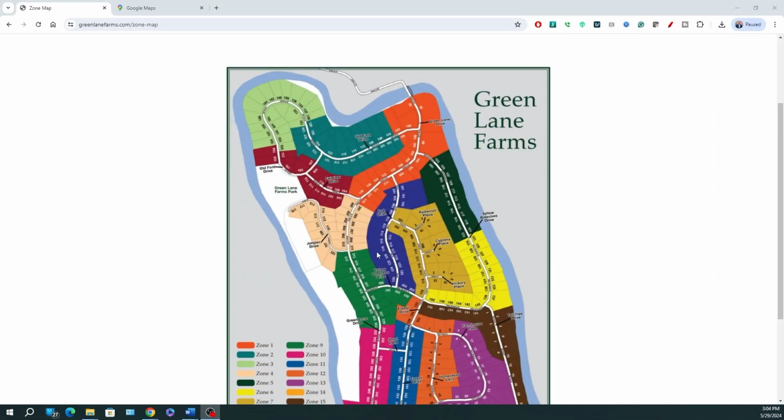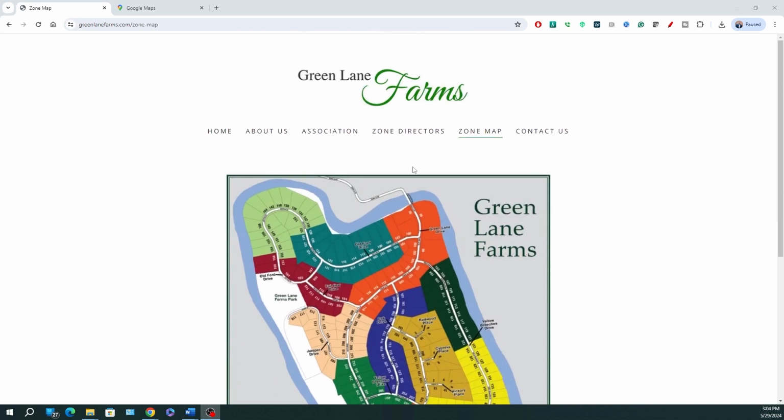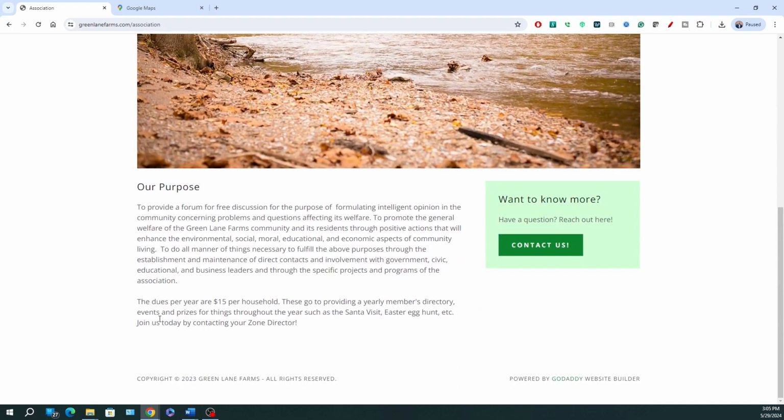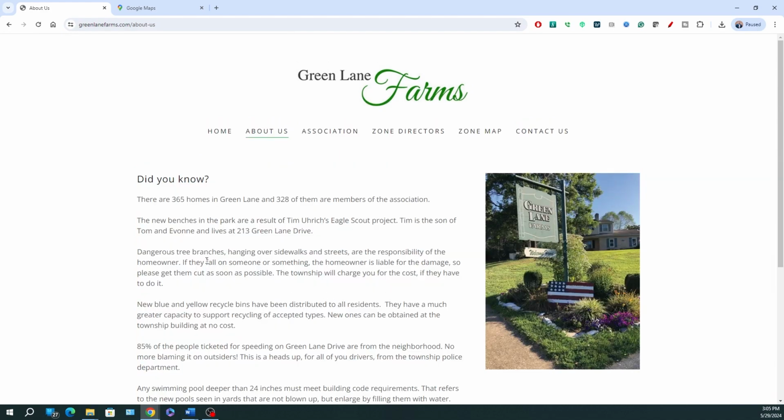All right, now let me show you exactly where Green Lane Farms is located on a map. All right, here is the layout of Green Lane Farms. And this is being pulled off of the Green Lane Farms Association. There is a small association fee of $15 per household per year, so not very much. A little bit about the association. There's 365 homes in Green Lane Farms, and 328 of them are members of the association. You can learn more about that on greenlanefarms.com.